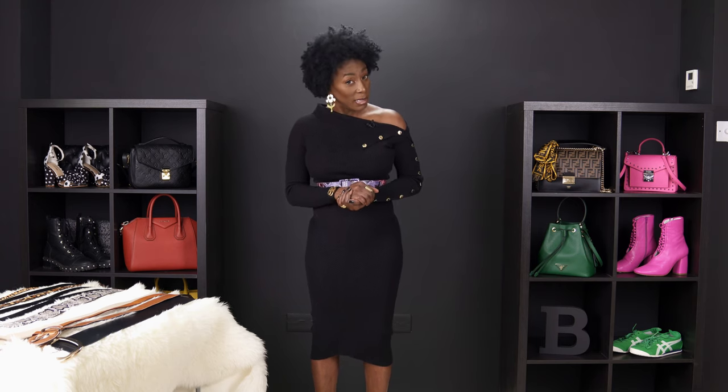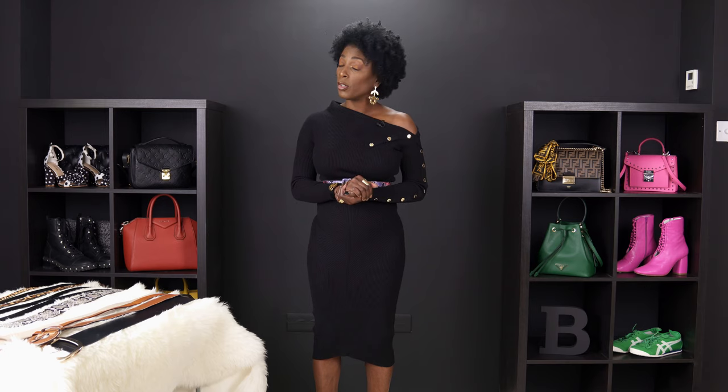If it's in your budget, you can go get your belt. Start at Zara, or start at Target, or what have you. Every price point, there's something out there for everyone. If you want to buy high end, you can afford high end, then go ahead and purchase your high end. If not, it's okay. You can purchase low end, or you can purchase affordable belts that fit within your budget.